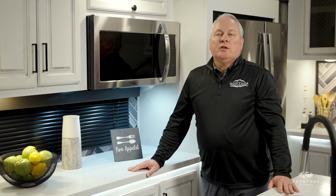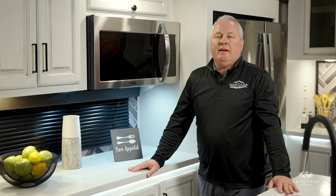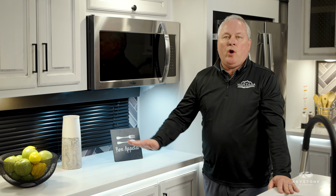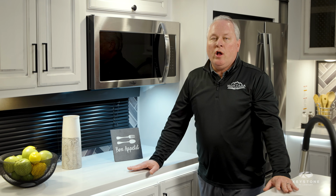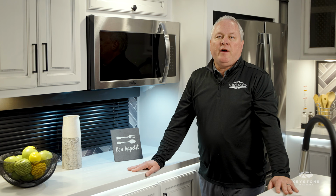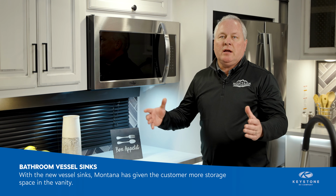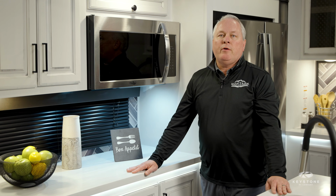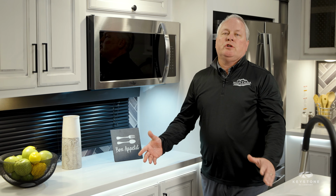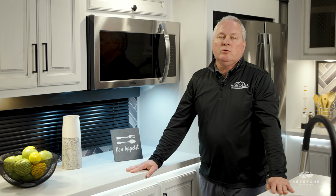Now with that, people have said, we don't like vessel sinks because they're hard to clean under. We specifically have picked a vessel sink that you can easily wipe all the way around the base and keep your countertop clean. In conjunction with all of those features, it's allowed us to provide you more additional space in your actual vanity. By not having that sink sunk into your countertop that might actually be too small and unusable, it's allowed us to provide you more storage because there's no sink undermounted. So in most models of Montana for 2022, you'll also find an additional drawer providing you more storage in your bathroom.